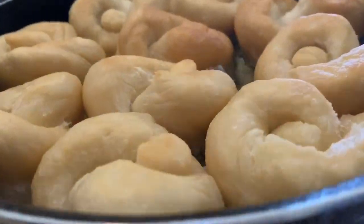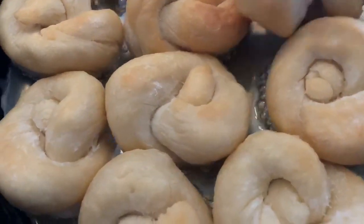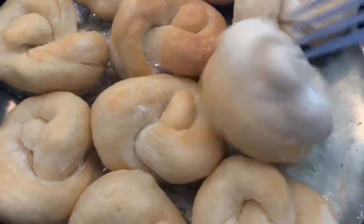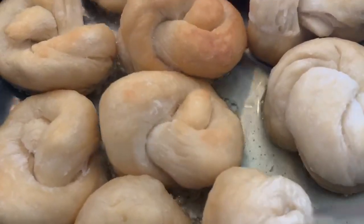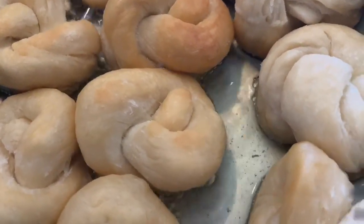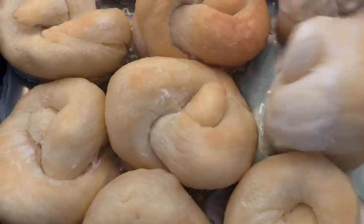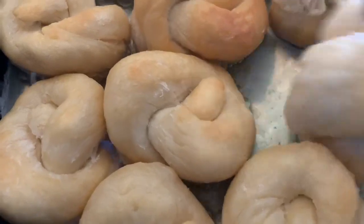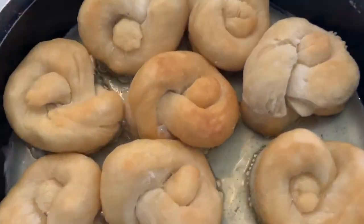All right, just look at those beautiful colors that our dumplings are starting to get. They have fluffed up beautifully too. So you just wanna slow cook them so they can soak through and they're gonna be nice and pillowy and buttery. But guys, just look at that. I know you want a bite.